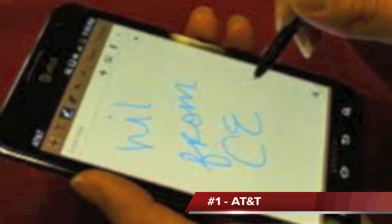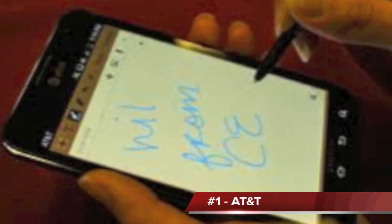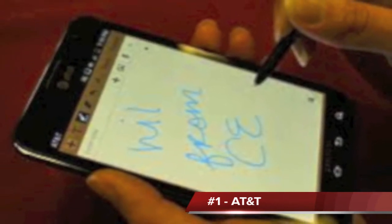AT&T smothers. But the reason why they super smothering now is it seems like they have exclusive rights on the Galaxy Note. The best phone in the world. They got the best phone in the world running 4G LTE. So between the Galaxy Note and the iPhone and the Titan, they're smothering, man.